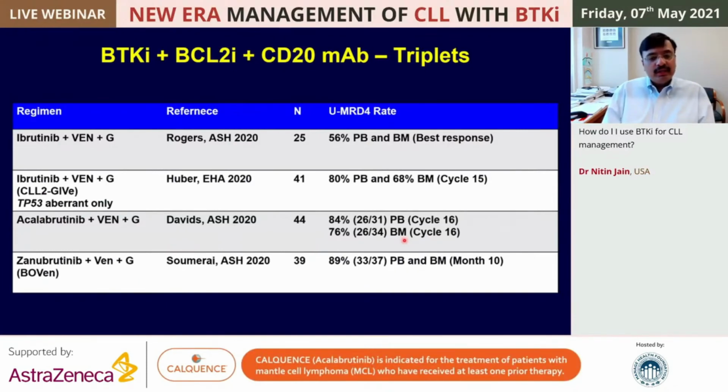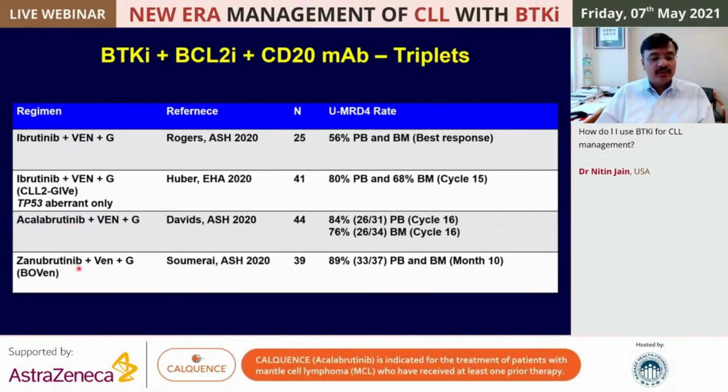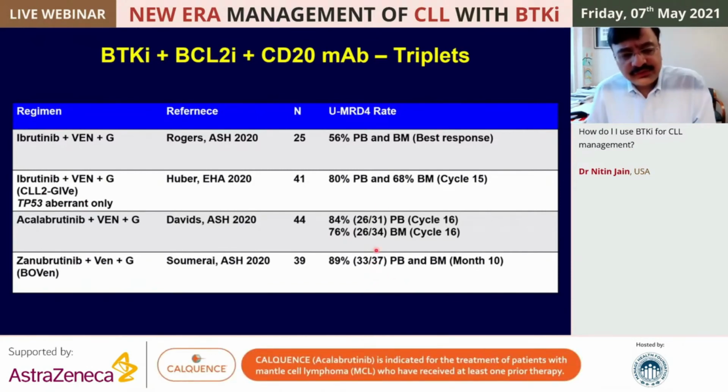Now, very quickly, the other thing which is happening now is these triplets. Again, these are early data. What triplet basically is, you have a BTK inhibitor. So a couple of studies are looking at ibrutinib. There's a study with Acalabrutinib, and there's a study with Zanubrutinib, and you combine them with venetoclax plus obinutuzumab. So that's kind of a triplet studies. Everything has Ven-G in it, and then you choose your BTK inhibitor. Small number of patients. The follow-up of these studies has been relatively short right now. But overall, I think, again, high rates of MRD remissions we are seeing.